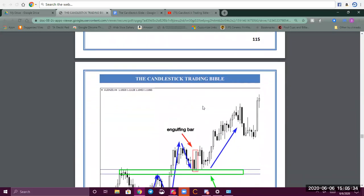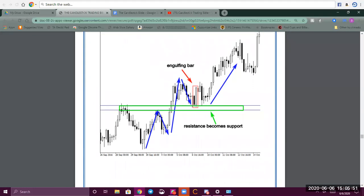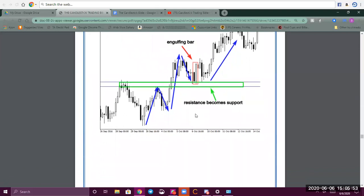See example below. So the engulfing bar, clearly over here, this is a clear one, engulfs this body completely. Now, if this was just slightly over, remember, it has to completely engulf the body. So the whole body should be able to fit into the engulfing candle. Okay? Resistance becomes support. You can see a breakout, retest. That is what we want. This is the direct move that we want to catch.